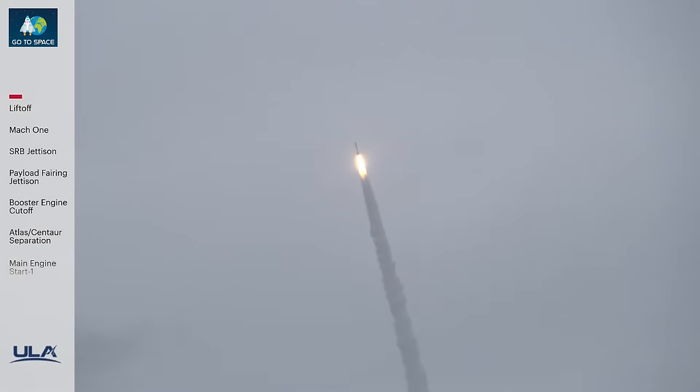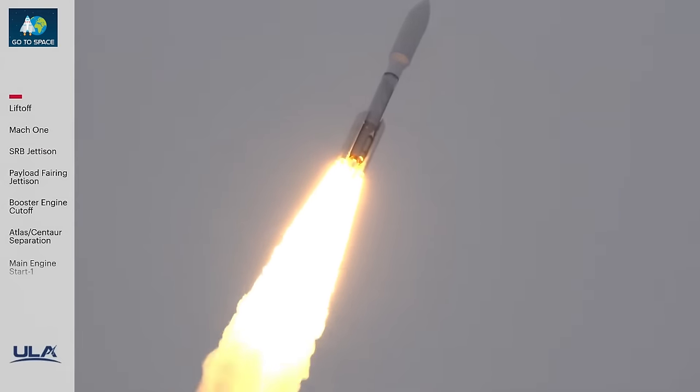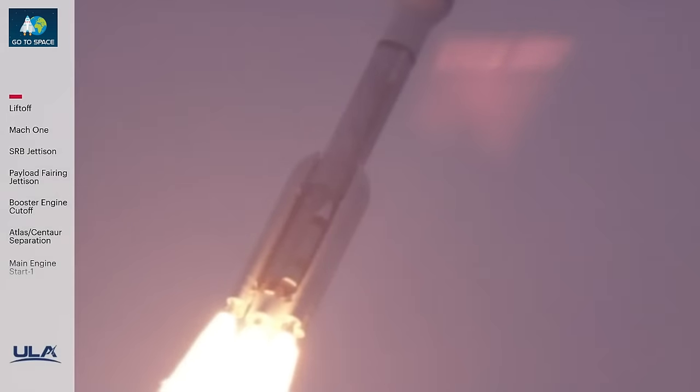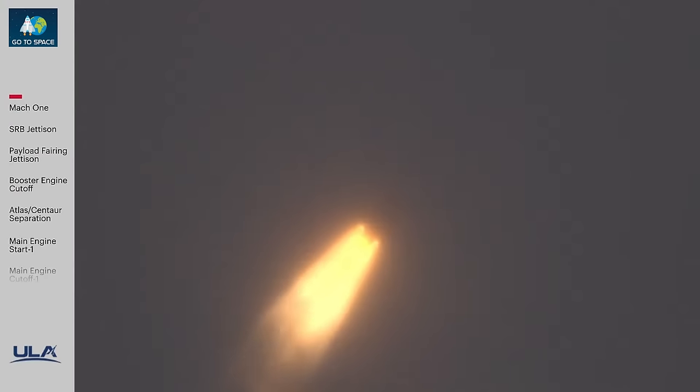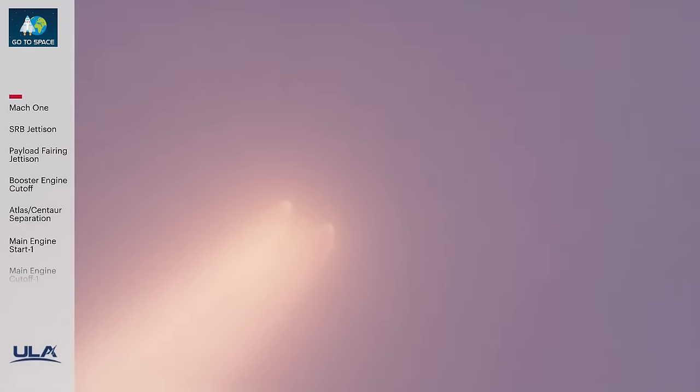RD-180's throttled down slightly to partial thrust. Response looks good. Now 36 seconds into flight, Atlas V is now passing Mach 1. RD-180 continues to look good in partial thrust mode. Seeing good chamber pressures on all SRBs. And 49 seconds into flight, max Q, maximum dynamic pressure.